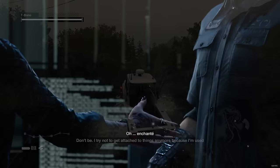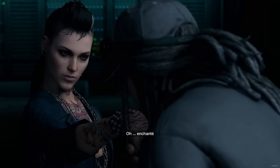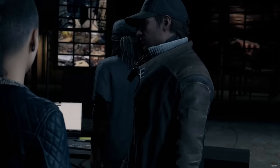After blowing up his junkyard, he and Aiden will catch a boat and escape back to the bunker. After T-Bone meets Clara, he'll uphold his end of the bargain and get to work decrypting the data. That is, right until Aiden does something extremely stupid.